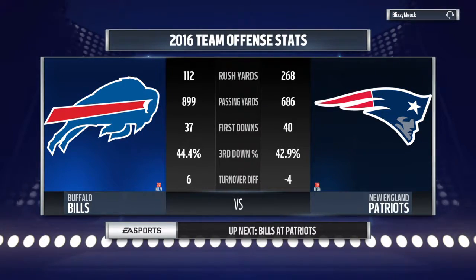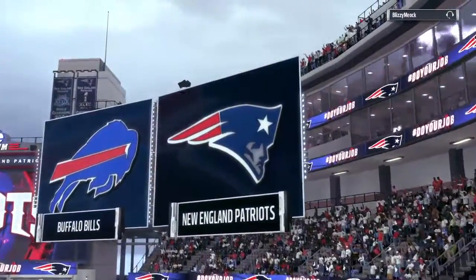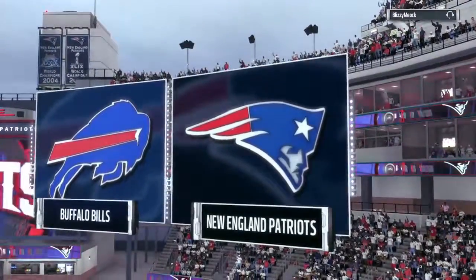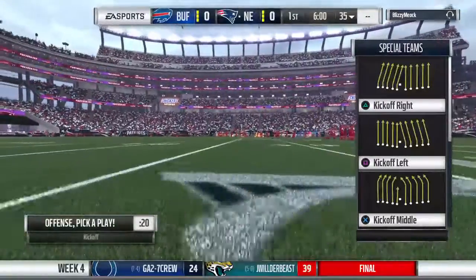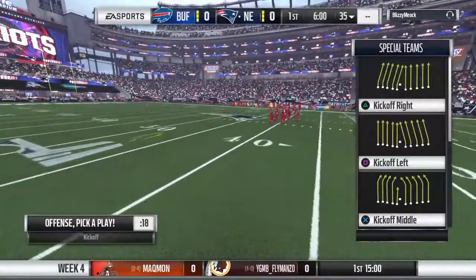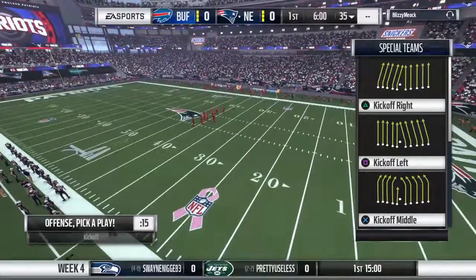Everybody, I'm Larry Ridley. You're tuned into the NFL on EA Sports. In today's game, we have two Pro Bowl quarterbacks getting ready to square off against one another. It's Tyrod Taylor going up against Tom Brady. So let's get you up to Foxborough as we check in with our commentators, Brandon Godden and Charles Davis.